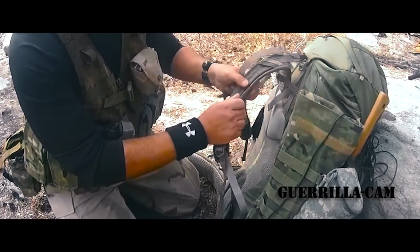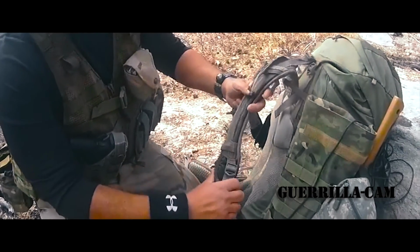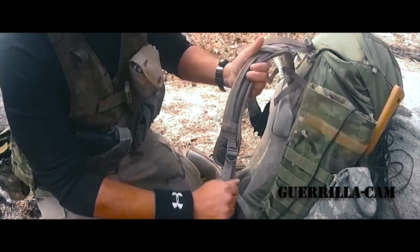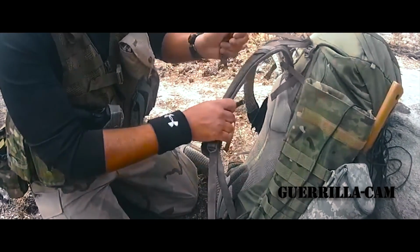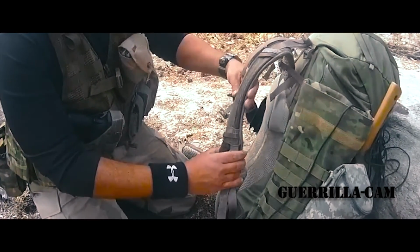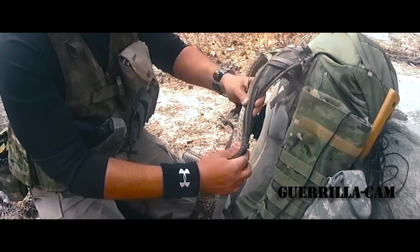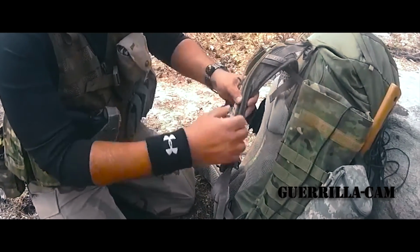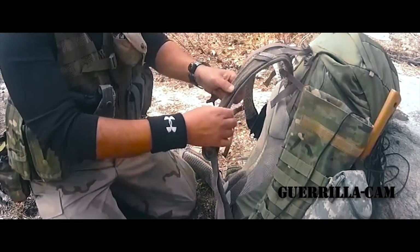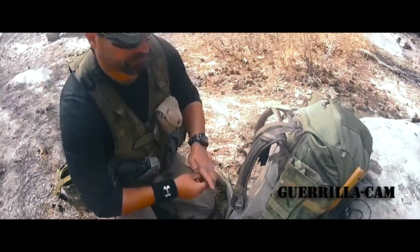But you could see that because of not having the sternum strap and trying to compensate by over tightening the shoulder straps and the load lifters, the torque is causing the straps to compress and twist off and bite into the shoulders, like cutting off circulation. So there's a definite need for that sternum strap and how to use it.